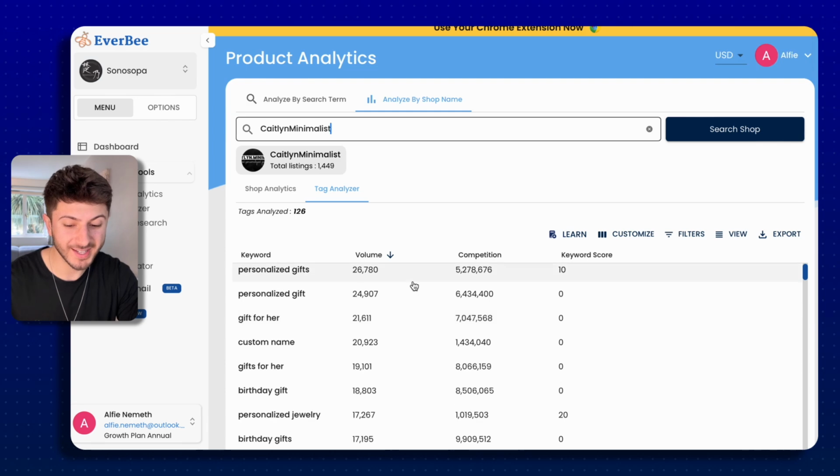So what we can see here is the main keywords, so the main tags that this shop is using, okay? What I like to do when I'm doing my own keyword research and SEO research is I'll look at some of the best shops in my niche. I'll copy their name, paste them into Everbee, look at the keywords they use, and then I'll search by keyword score, okay? So what is this keyword score?